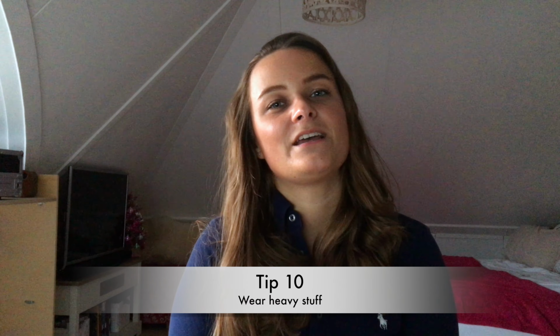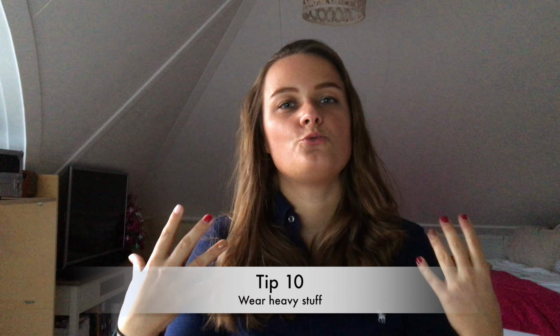And the last tip I want to give you already is make sure you wear the heavy stuff. So if you're bringing an extra pair of shoes, make sure you are wearing the heavy shoes, the heavy coat, the heavy sweater, because if you put your heavy shoes in there and they are like 2 kilos and you have light shoes which are not even half a kilo, it's really better to put that in your hand luggage and make sure it doesn't get overweight.